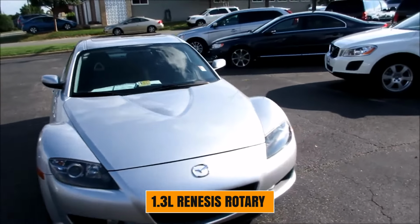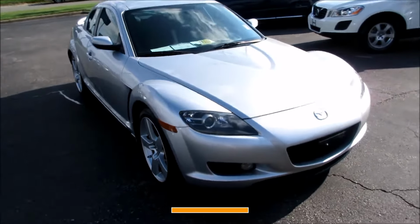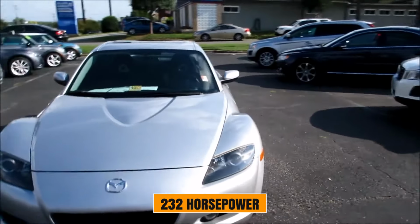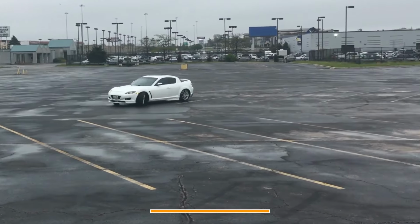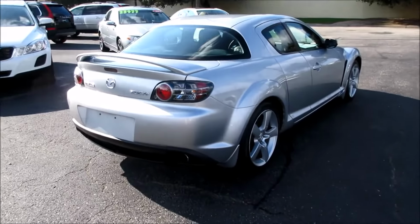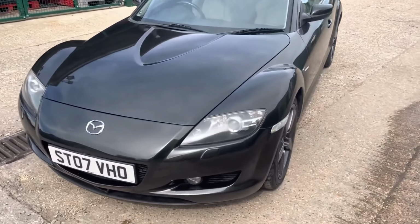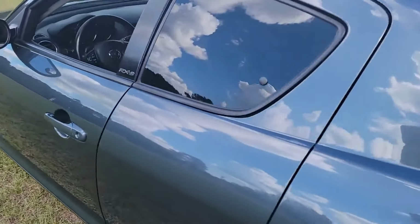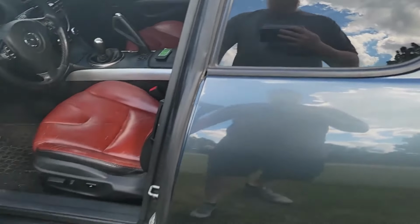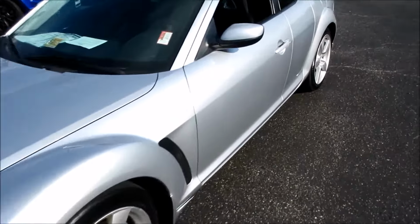That 1.3-liter Renesis rotary screaming to 8,500 RPM while producing 232 horsepower created one of the most unique experiences ever mass-produced. The 6-speed manual, perfect 50-50 weight distribution, and double wishbone suspension delivered handling embarrassing $50,000-plus cars. The suicide doors provided easy rear seat access while maintaining the coupe's sleek profile, a practical touch critics overlooked.